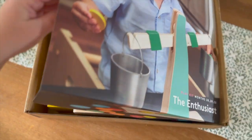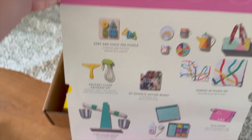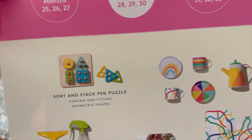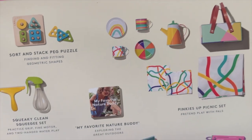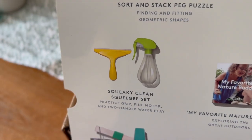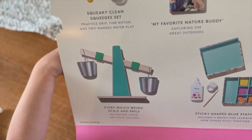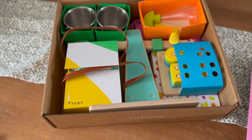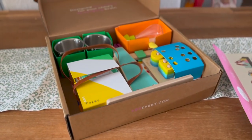My favorite secret weapon when I am trying to get a bunch of stuff done, but want Ellie to be entertained and have fun as well, is to pull out our Lovevery play kit. So today I'm showing you guys the new one that we just got. This is the Enthusiast. This one is so cute. They had so many fun toys in this one. She is enjoying all of them, but I'll tell you what her favorites are.